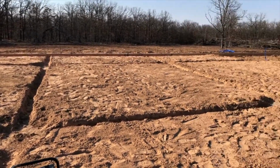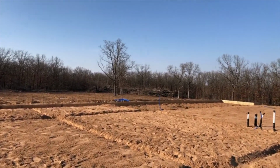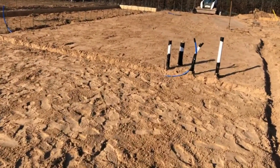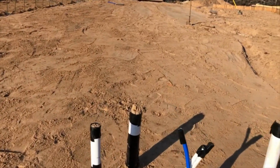Let's see here. Let's go over here and show you what I did with the plumbing line. I know we've talked about it a couple of times, but here is our plumbing line for our frost-free hydrant.